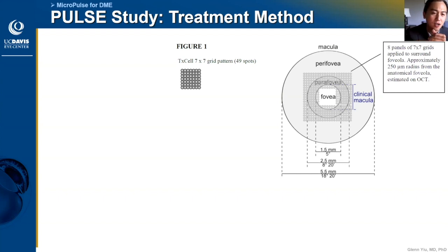I actually historically have treated through the fovea. As part of our clinical trial, because of IRB and safety issues, we just wanted to not have to deal with concerns about it. So we actually exclude the foveal treatment, although for my patients that are not part of the clinical trial we're running, we often will treat through the fovea.